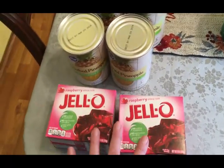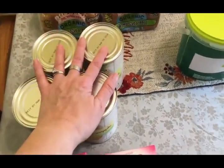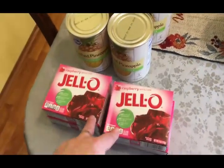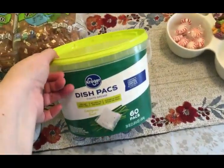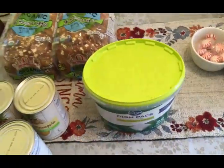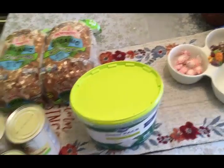But anyway, I wanted to make sure I had the ingredients for our traditional things that we have every year for Thanksgiving and Christmas. And then I got some dish packs for the dishwasher. All right, I'm going to show you now what I picked up from JoAnn Fabrics.